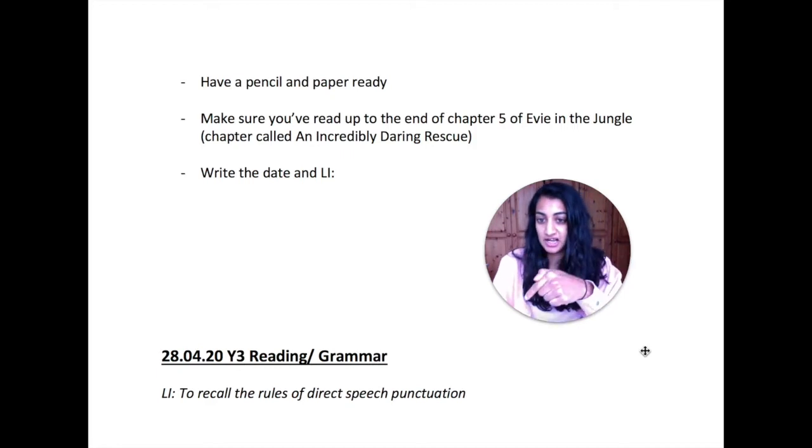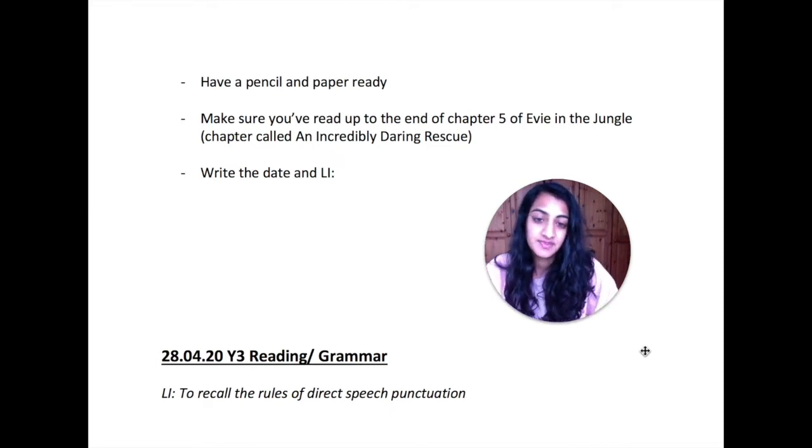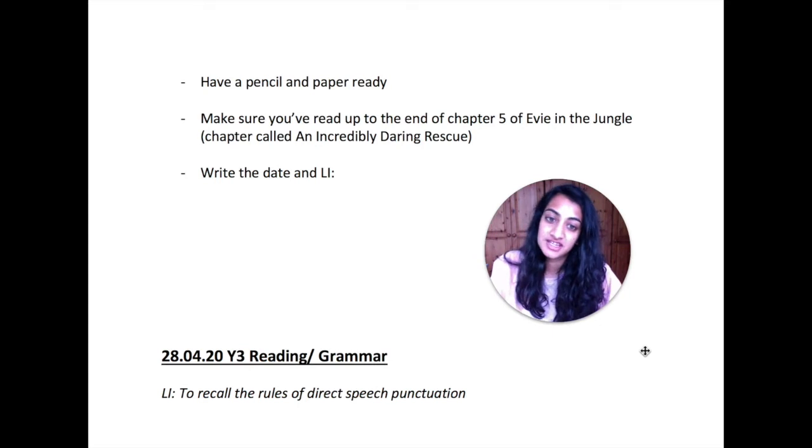Now the date and LI are down there at the bottom. You can see it should say 28th of April 2020 with the short date, Year 3 Reading and Grammar, and then underneath it says LI: to recall the rules of direct speech punctuation. So that's a clue as to what we're going to be doing today, direct speech. And once you've written the date and LI, you can carry on with the rest of the lesson. So pause now if you need to, and then press play.